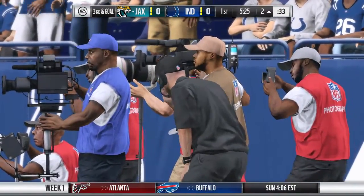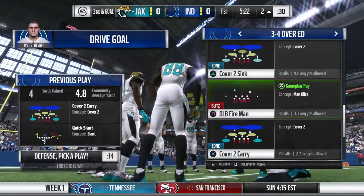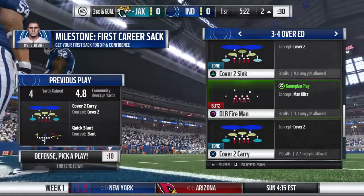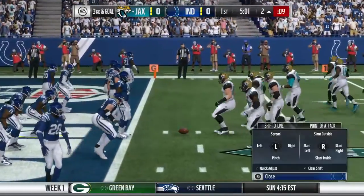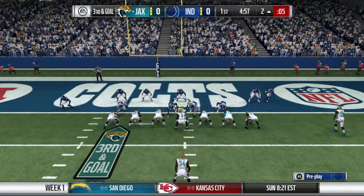All right, I'm going to show my age here a little bit. We used to talk about running backs catching the ball as safety valves. Nowadays, they're a big part of the passing offense. Quit acting like you're so old. You're only 65. This opening drive has taken them to the 2, but now they come up on a 3rd and goal. Here we go now.